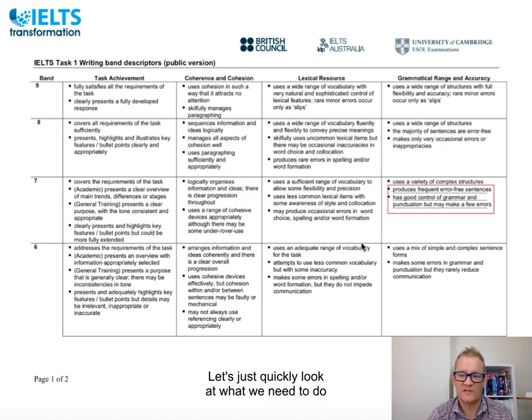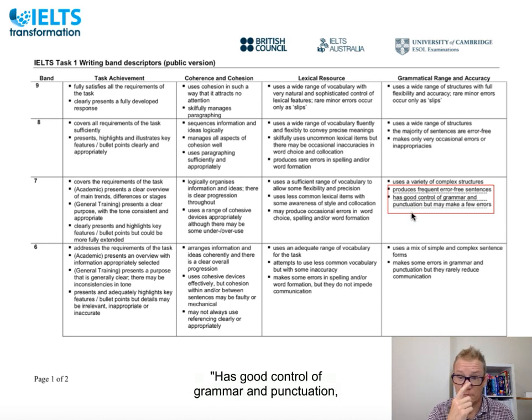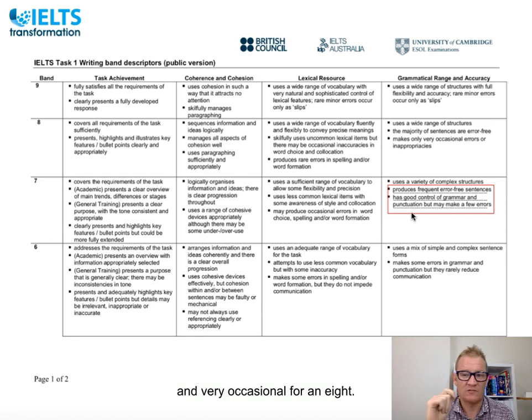Let's just quickly look at what we need to do and what is mentioned. So look for an 8, very occasional errors or inappropriacies. The majority of sentences are error-free. For a 7, produces frequent error-free sentences. And punctuation is mentioned here. Has good control of grammar and punctuation, but may make a few errors. So you can make a few errors to get a 7, and very occasional for an 8.